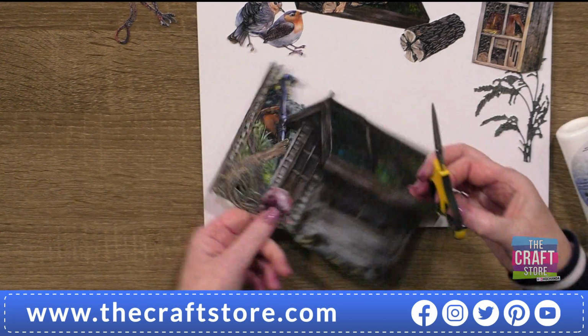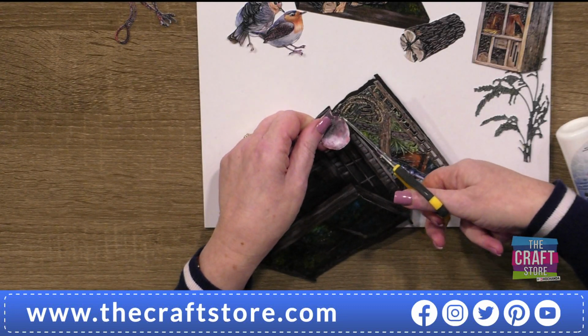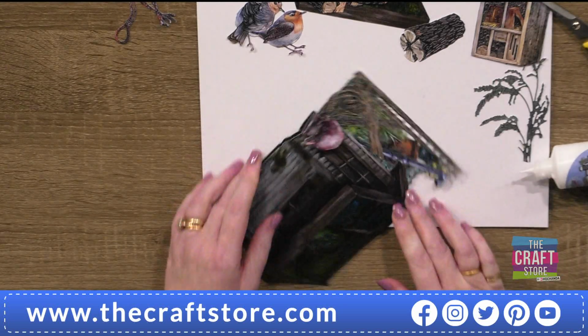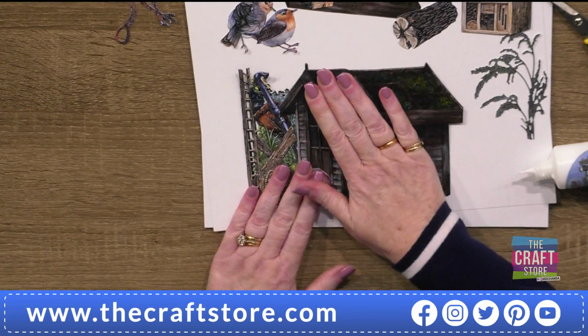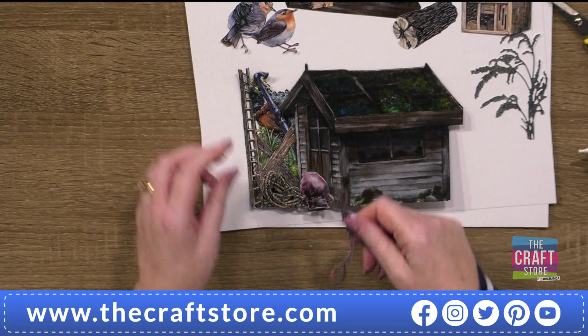So there, I need to just snip a little bit further down. If it's not sitting flat, just snip down a little bit further and then it can tuck behind properly. So we've now got the start of our card shape there. So we need to add some extra elements onto here now.